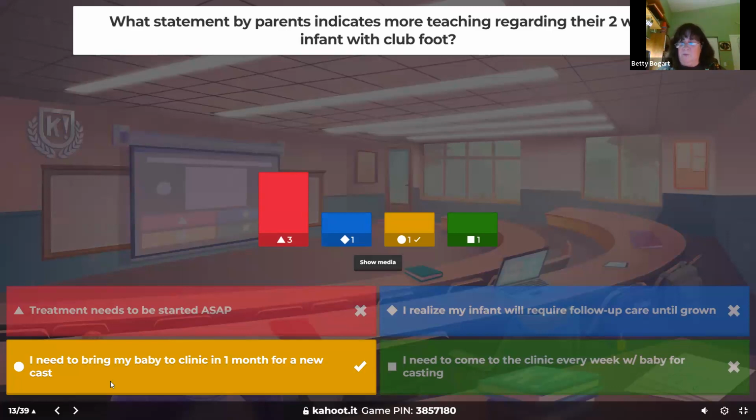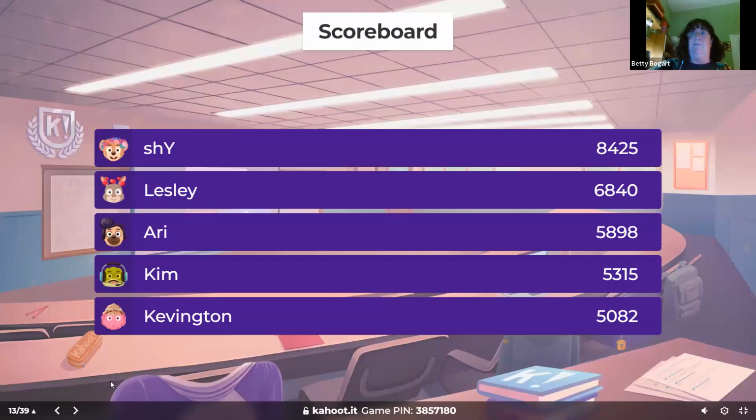Waiting for 1 month, remember how quick a newborn, that first 28 days, they heal in 2 to 3 weeks. You wait for a month, and now you've got a child with crooked feet, and that's going to be harder to get them back where they need to be functional.